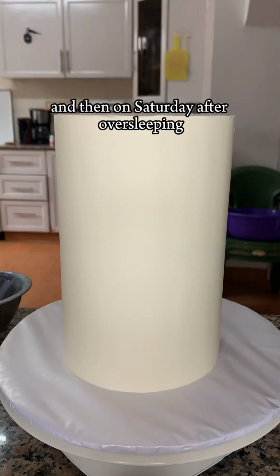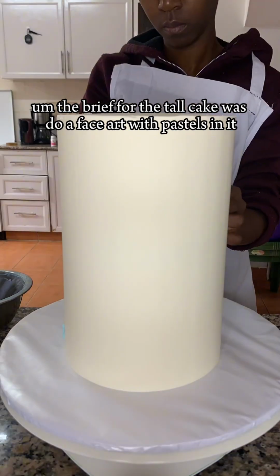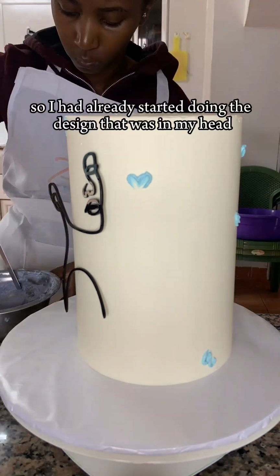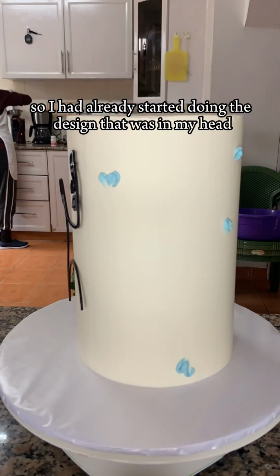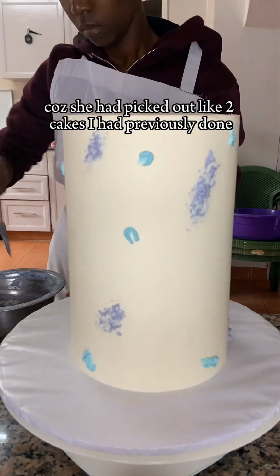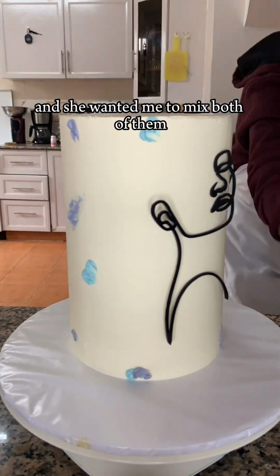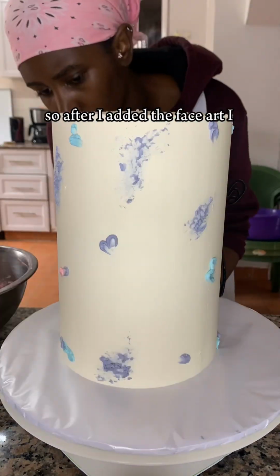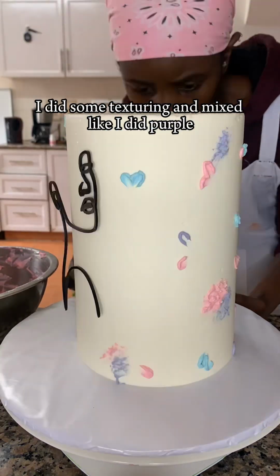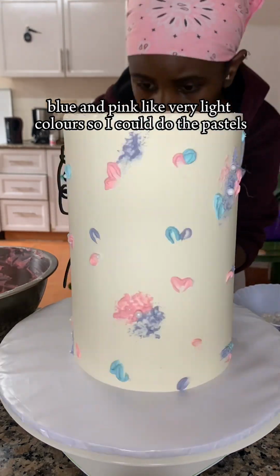And then on Saturday, after oversleeping, the brief for the tall cake was to do a face art with pastels in it. So I had already started doing the design that was in my head because she had picked out 2 cakes I had previously done and she wanted me to mix both of them. So after I added the face art, I did some texturing and mixed purple, blue, and pink, very light colors, so I could do the pastels.